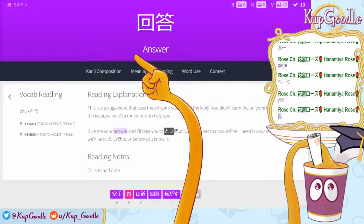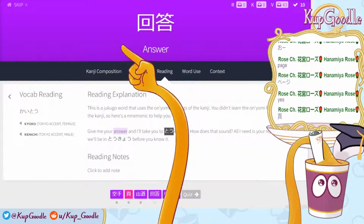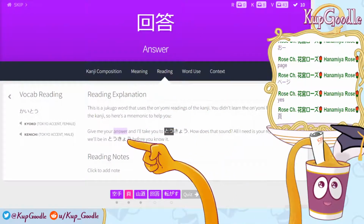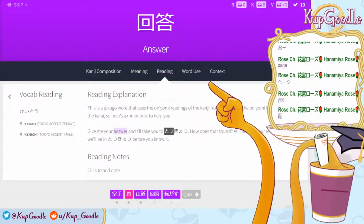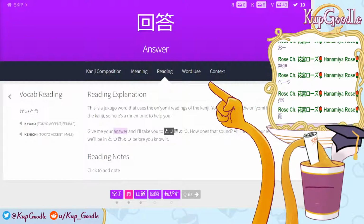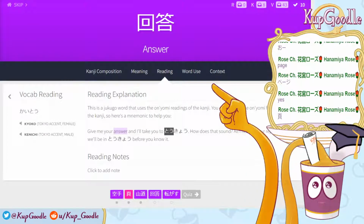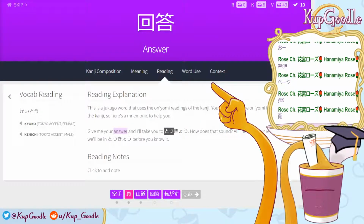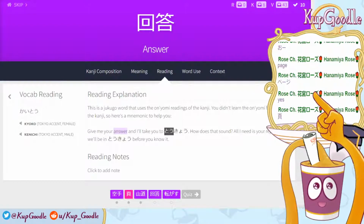The number of times per answer. You gotta keep on going back and forth, around and around, just in the same conversation answering. So how many times do I need to answer you? Give me your answer and I'll take you to Tokyo. The sound, so kaito, to. Kaito. The answer to going to Tokyo. The answer is always Tokyo. The answer is 100% always Tokyo. That's the correct answer on every test.